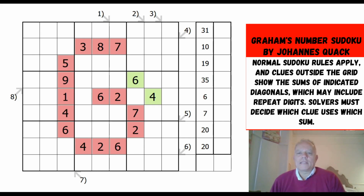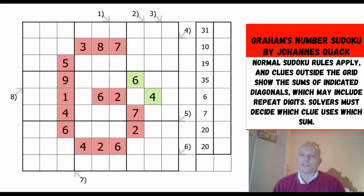So let's concentrate for now on this puzzle today. Now, this has come from Johannes Quack, and we have featured him before. I've certainly done a puzzle by him before on the channel, and I'm looking forward to this one. Now, what's going on here? Well, this is a commemoration of Ronald Graham, the creator of Graham's number. Any mathematical number theorists amongst you will already know that. Others may want to know that this is pretty much the largest number in science.